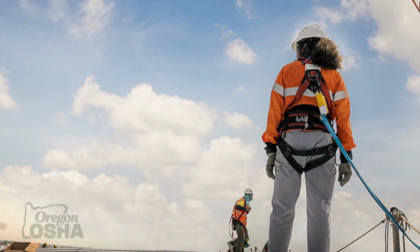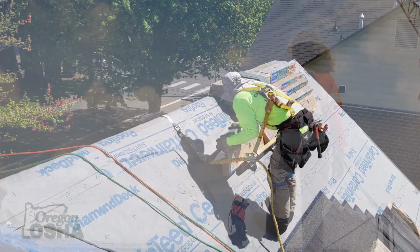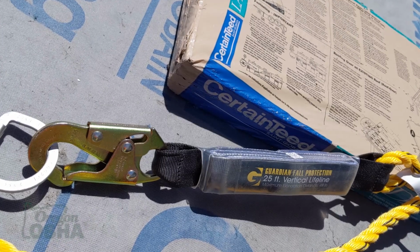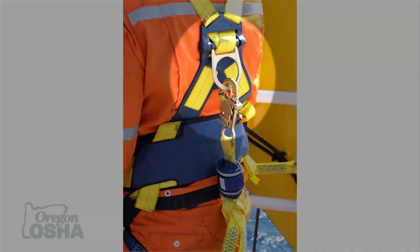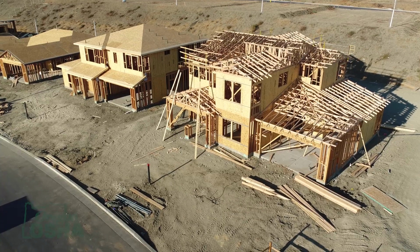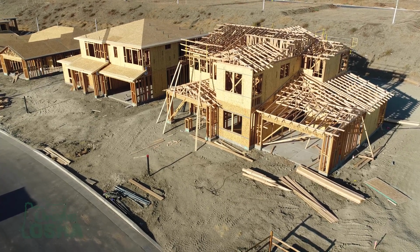Fall arrest is a personal fall protection system used to control an employee's fall. Its components include an anchorage, body harness, and a connector. The connector needs to include a deceleration device like a shock-absorbing lanyard, which is attached to the D-ring on your harness. If you're planning on using fall arrest, it's imperative that you understand how to calculate fall distance and use appropriate anchorage, both of which are covered in other videos.